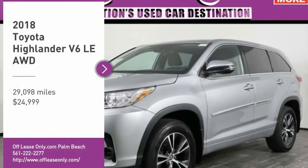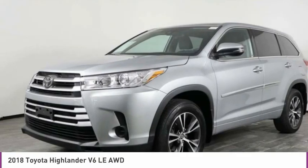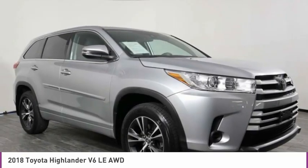Looking for the right vehicle? Check out the 2018 Highlander. The Highlander is the SUV that's thought of everything. The Highlander offers seating for up to 7 and features Toyota's innovative center stow design.